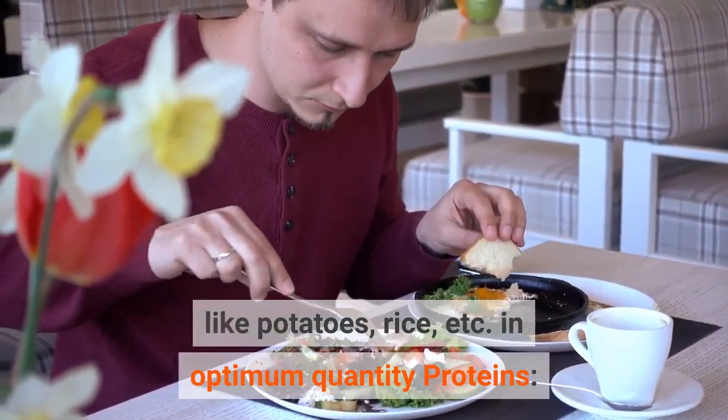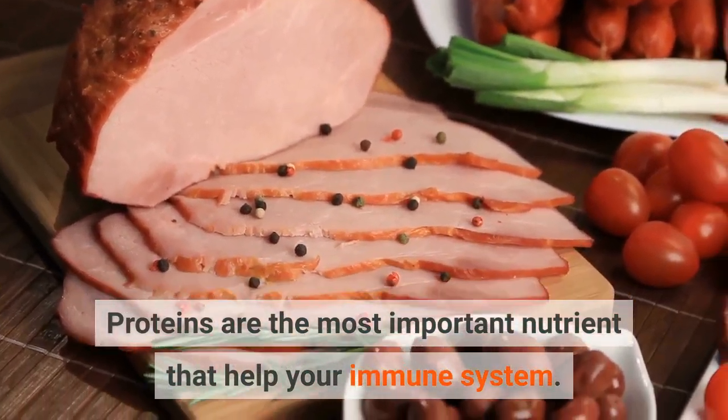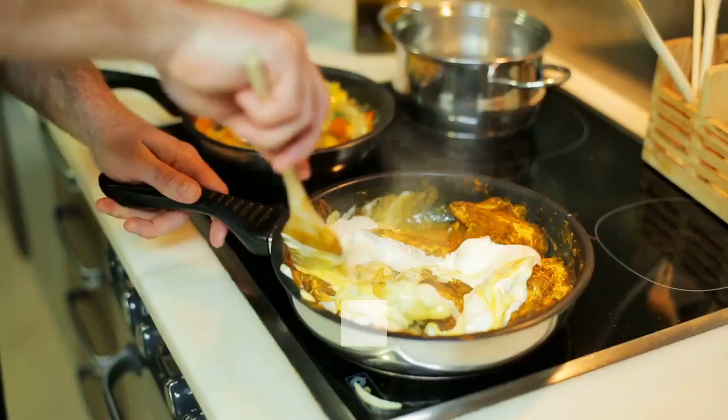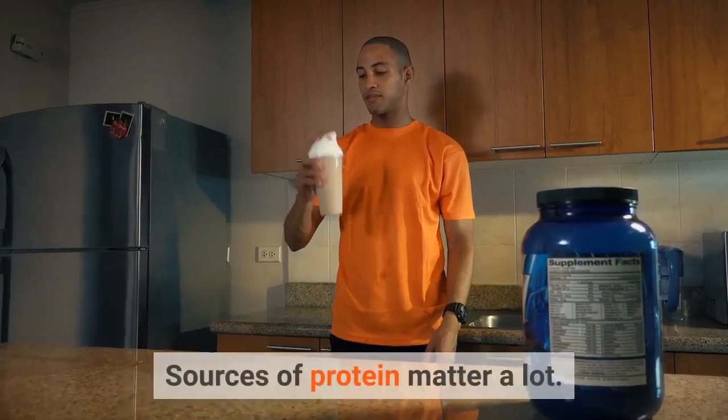You should also use other carbohydrate sources like potatoes, rice, etc. in optimum quantity. Protein. Proteins are the most important nutrient that help your immune system. Remember to take a healthy amount of protein on a daily basis to help your body fight against diseases and coronavirus. Sources of protein matter a lot.